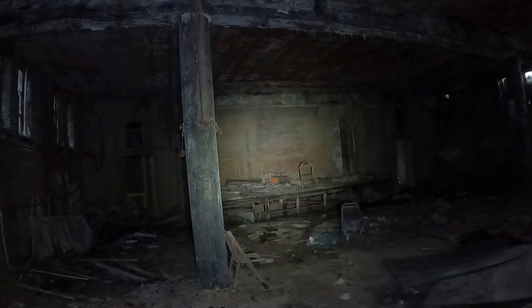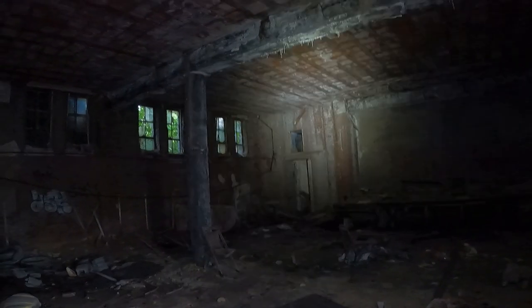We are inside the infamous Masonic Temple on Miles Avenue. That looks like it used to be a stage of some kind. Oh wow, I've always wanted to go in here. I'll have to take some pictures later of the outside and look up some of the history. But this was once a magnificent building. It's been abandoned since, I believe, 1984. So a very long time.